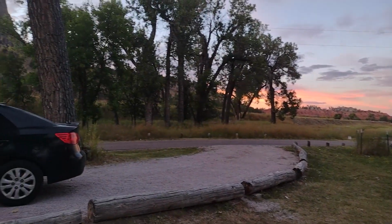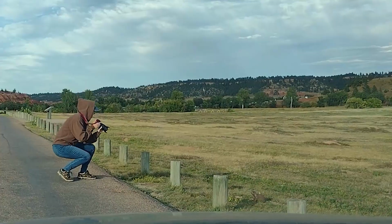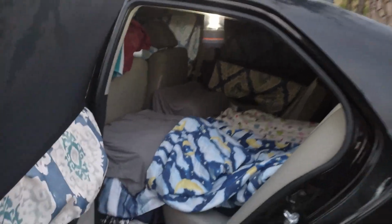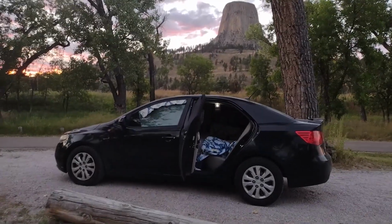After exploring the monument, we headed to our campsite in the park. The Belle Fourche River Campground is a beautiful site near a prairie dog town with breathtaking views of the tower. Isaac and I enjoyed watching the sunset and the stars come out over the tower as we prepared for our last night in our camper car.